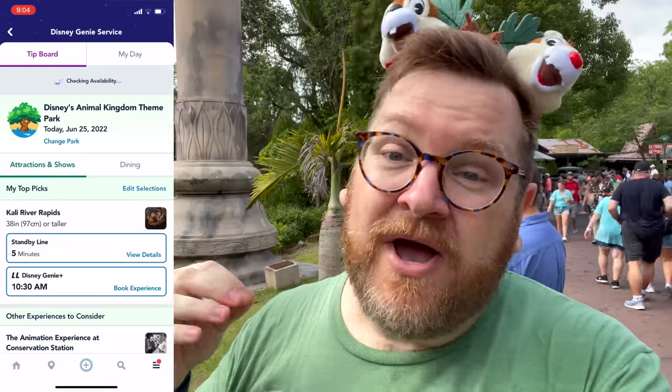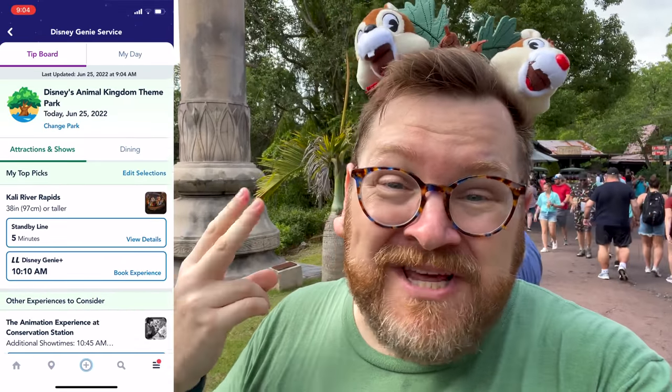Next stop is Kali River Rapids, staying here in Asia. I wanted to do Kali River Rapids next because that is actually the last ride on our list that might close for weather later today. So I played those Disney Genie slots for only about 2-3 minutes again, and I was able to book a great return time. We booked it for 10:10. It's almost 10:05, so we're gonna be able to badge in.